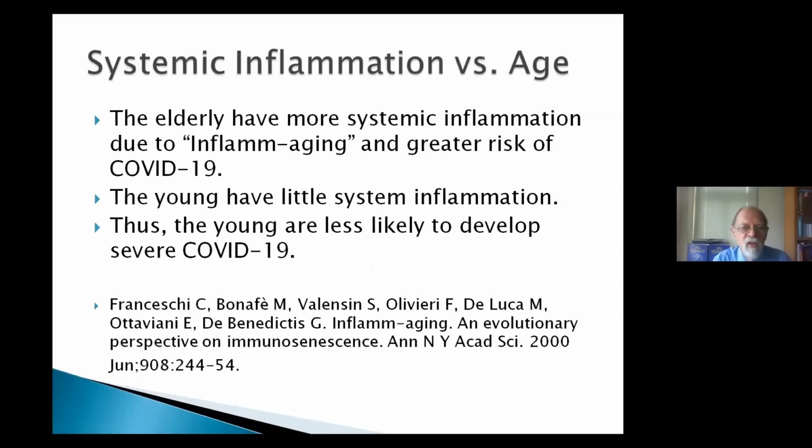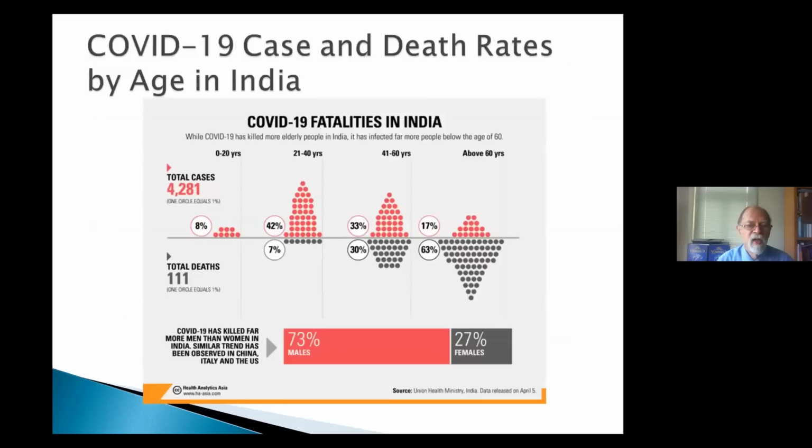Systemic inflammation is an important underlying risk factor for COVID-19. Systemic inflammation increases with age, and the elderly have more systemic inflammation due to inflamed aging, and therefore greater risk of COVID-19. The young have very little systemic inflammation, thus the young are much less likely to develop severe COVID-19. And this is shown in a schematic from India, showing that it's the younger people who are more likely to be diagnosed with COVID-19, but it's the elderly who are more likely to die from COVID-19.